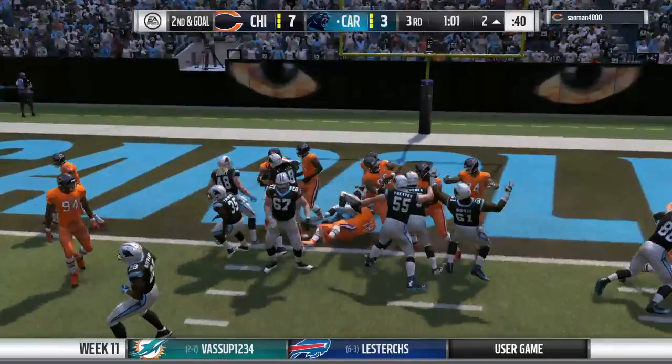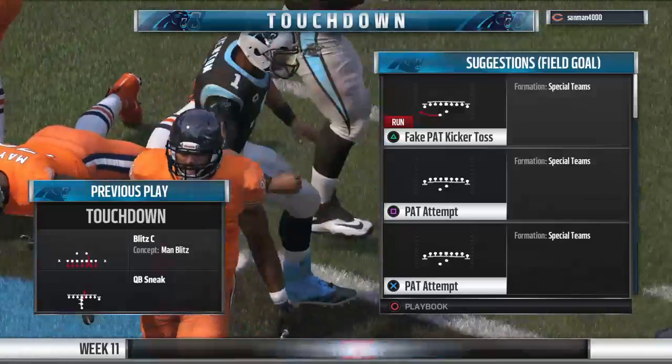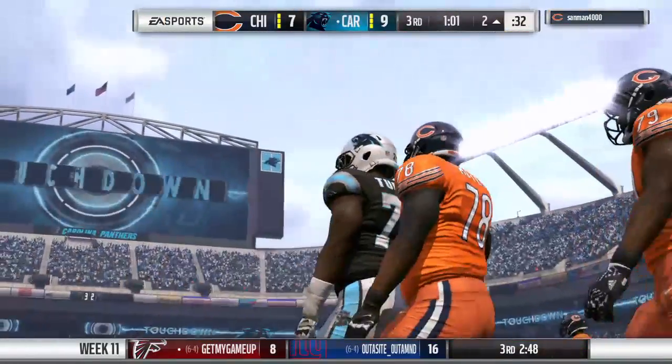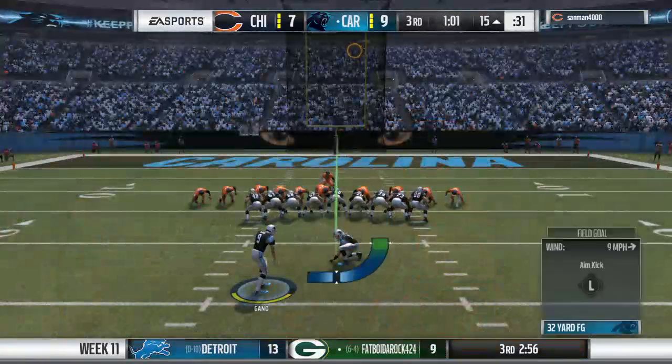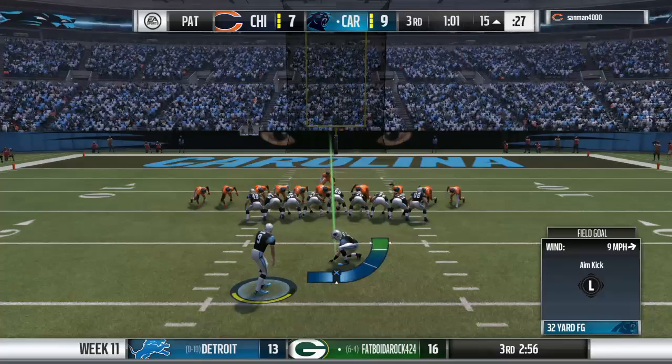Newton, and he takes it into the end zone for a Panthers touchdown. Cam Newton, touchdown number 15 of the year. And the Panthers have taken the lead. And the sneak works on 2nd and goal. They didn't wait until it was 4th down to try and get him across.